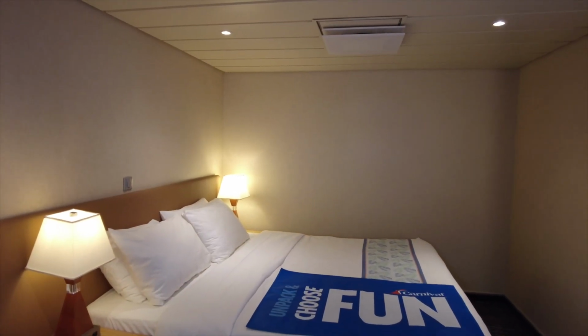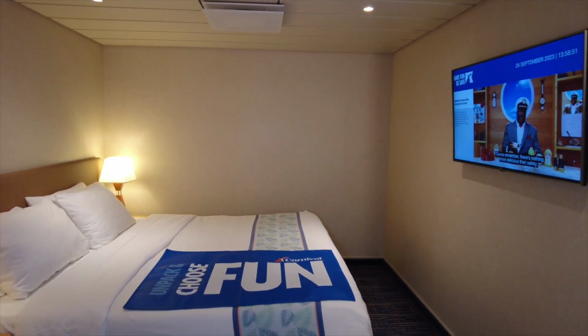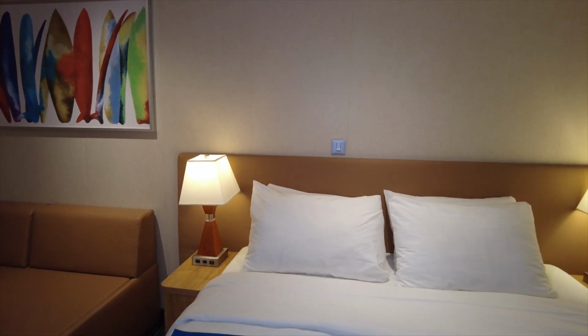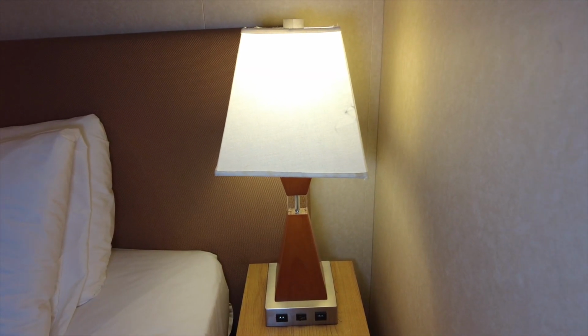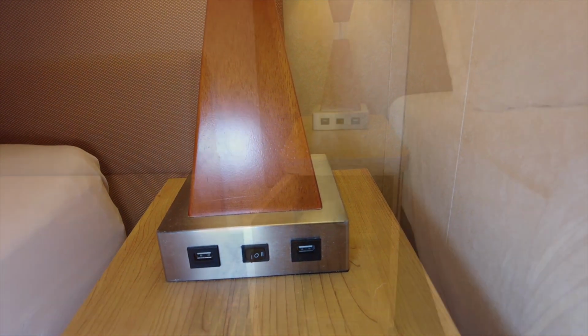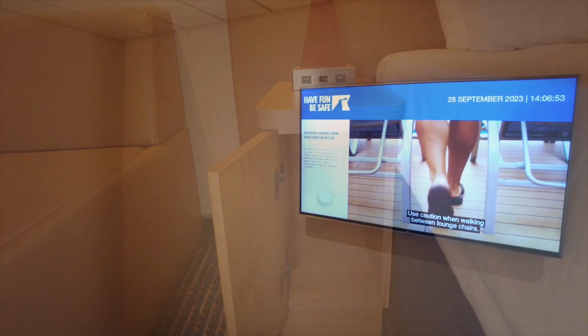As I first entered the cabin, I felt that this room had a very warm and cozy feel. On both sides of the bed, you will find these lamps that are very convenient and provide adequate lighting. At the base of the lamps, there are two USB ports for charging. And underneath the nightstand, a very workable storage space.